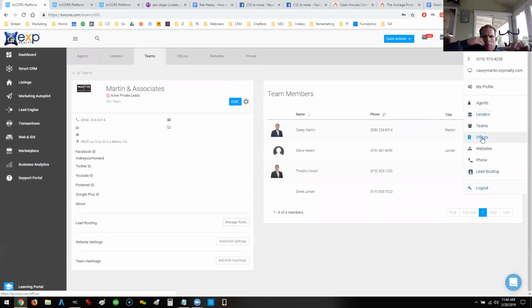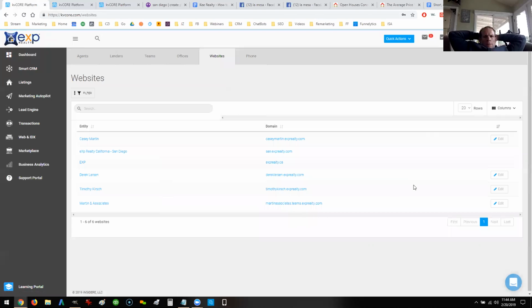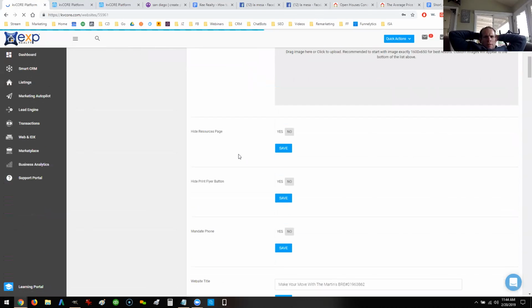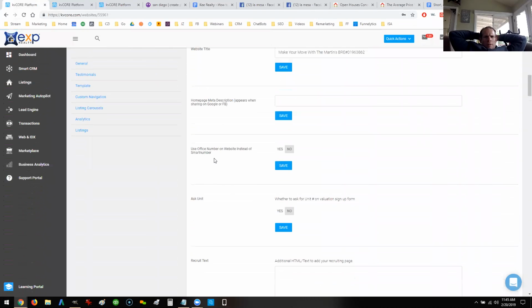I want to say it's under website settings. Let's try that one first. There's a way that you can basically turn off that smart number and just use your other number. Yeah, I just want to use Martin and Associates. I want to say it's here. Here it is: use office number on website instead of smart number. So we're going to make sure it says no.